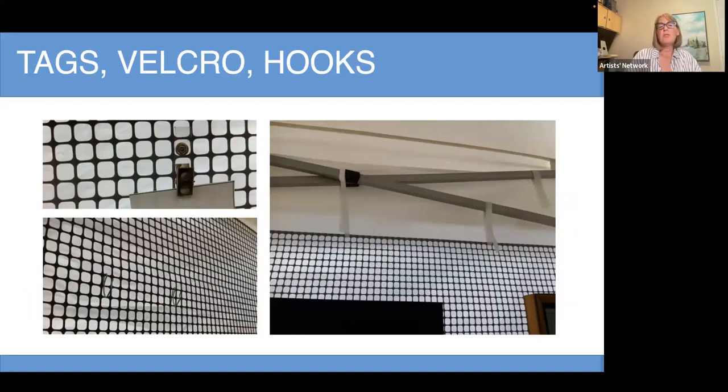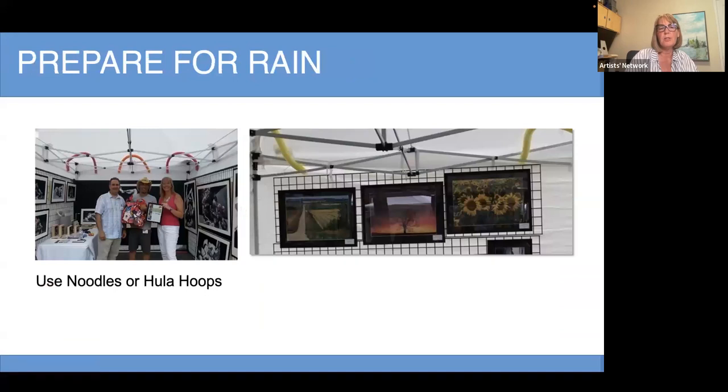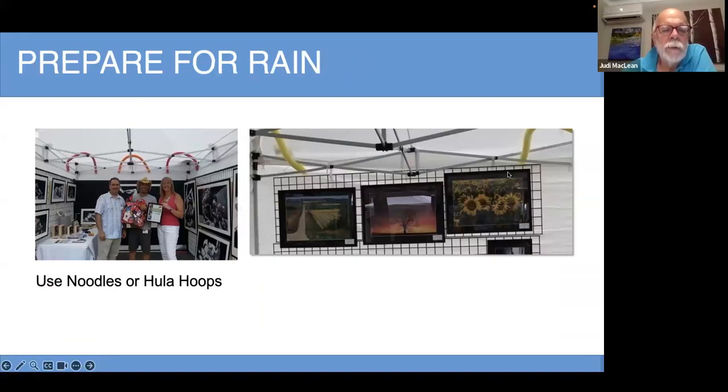So this is also to think about how you're going to hang up your tags. Your information tags about the piece, your pricing, and so on as well. I can see some of these use Velcro here, but some use little curtain hooks, or even name tag clips. So you can use all kinds of things to hold your information. Here's pool noodles. Oh, there they are.